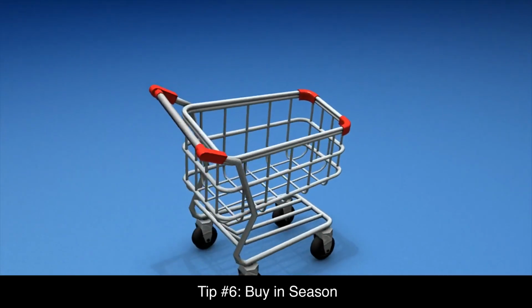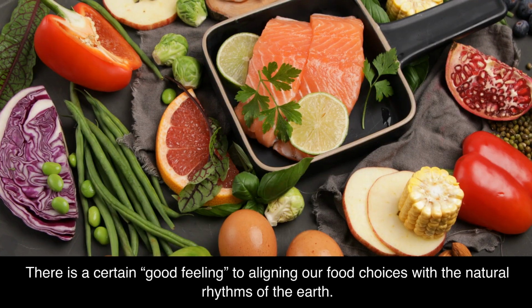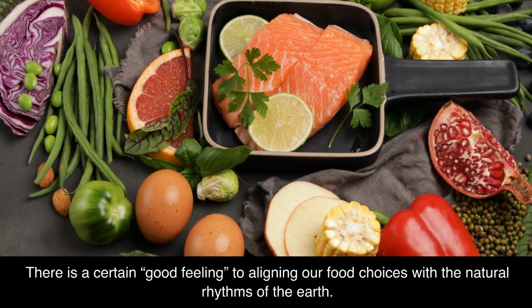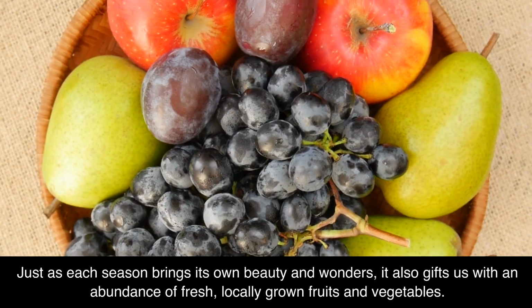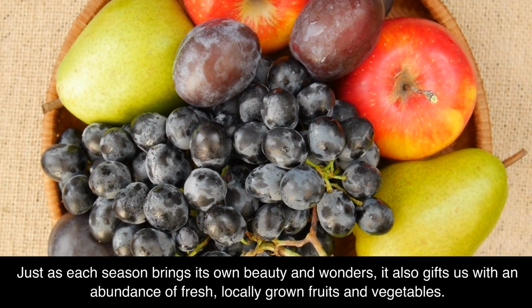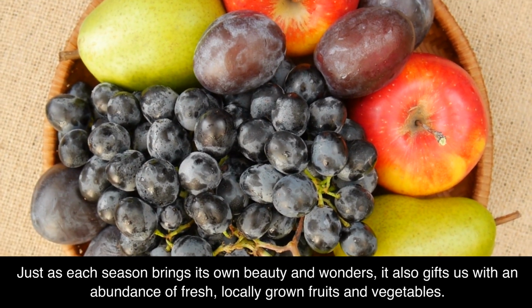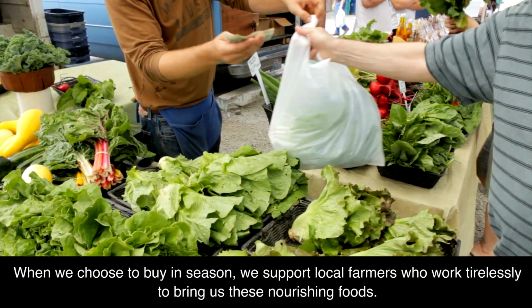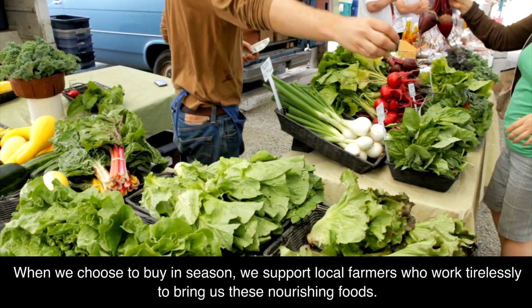Tip number 6. Buy in season. There is a certain good feeling to aligning our food choices with the natural rhythms of the earth. Just as each season brings its own beauty and wonders, it also gifts us with an abundance of fresh, locally grown fruits and vegetables. When we choose to buy in season, we support local farmers who work tirelessly to bring us these nourishing foods.